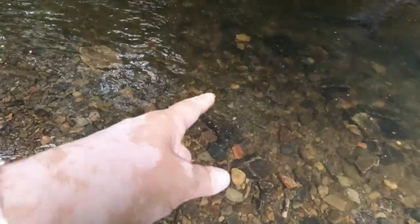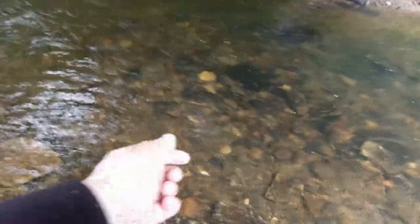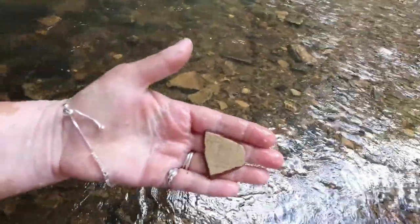I've just seen some pottery at the corner of my eye down here. It might be too deep, I'm not sure. Let's go in. Let me roll my sleeve up, sorry. Let's put my hand in. Oh my gosh, it's not too cold, not too bad. Plain. Wasn't worth it. Right, okay, yep, that's a keeper.